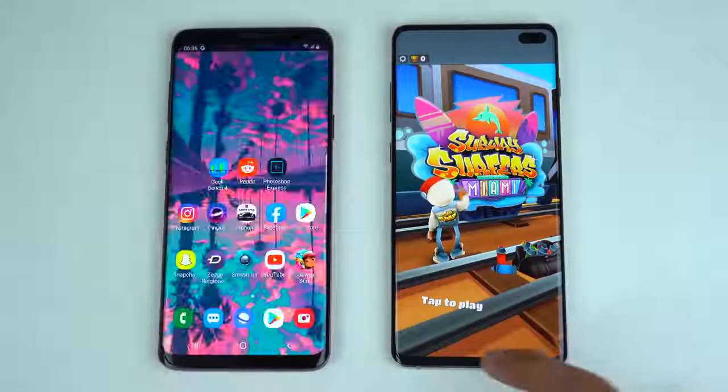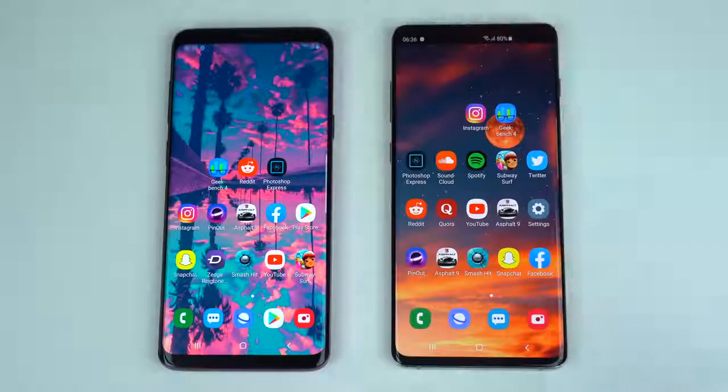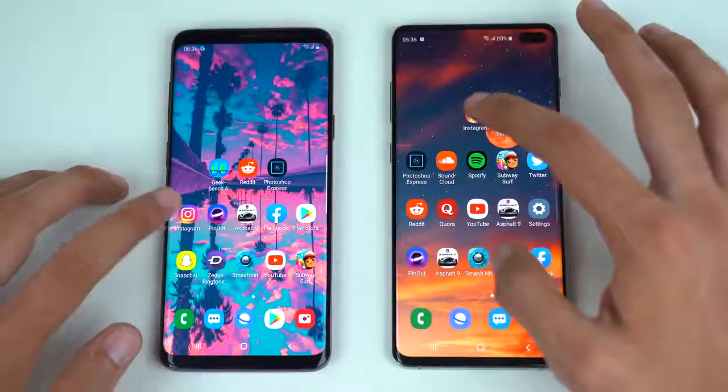Obviously, you got to keep the price in mind, $300 versus a near $1,000 phone. By that standard, it's definitely not bad.